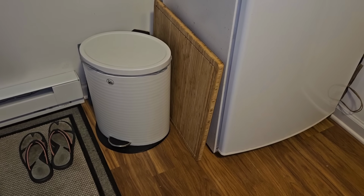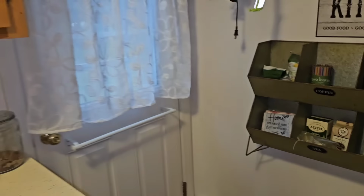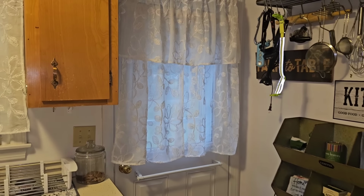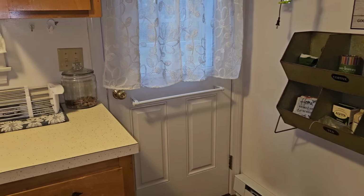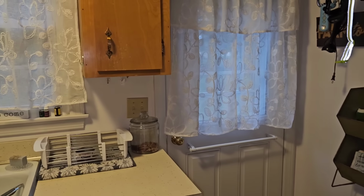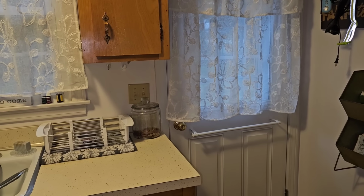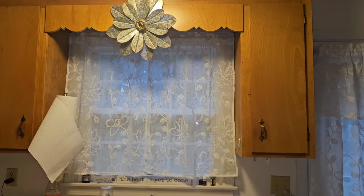Small trash, which is good. Again, it's only me. I don't make a lot of trash. I do have a back door, and that towel rack that I put on the back of the door is because in the summer I cold dunk. So I'll put a horse or a livestock tank on the back porch, and I fill it with ice cold water, and I'll go out at night and dunk.